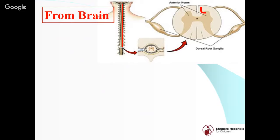anterior horn. By the way, is it as echoey for you guys as it is for me? It is. This is terrible. Hey, Mike, can we do something about the echo? I was hoping it was only me that was bothered by that.